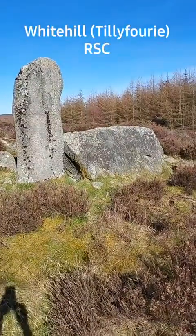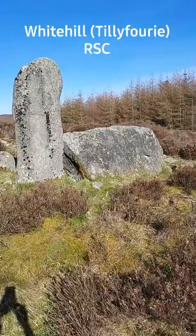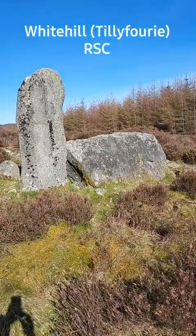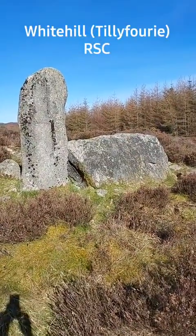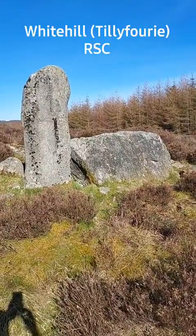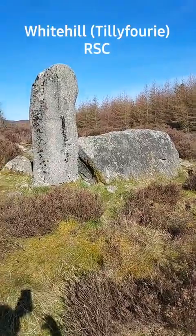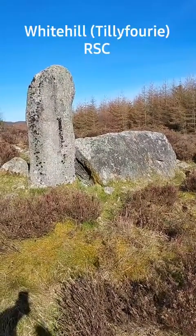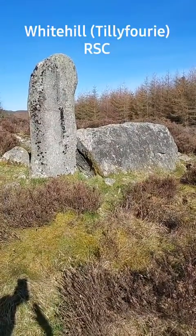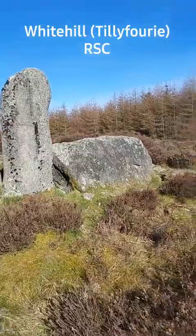What's really interesting about this circle, however, is the central cairn is still very evident. The central court and the cairn itself, the stones that went to build the cairn, are still very evident here. And I suspect that's because the surrounding area of the circle, there's not many requirements for stone dikes. So I suspect the cairn wasn't robbed from its structure because of that, but that's only my speculation. So let's have a wee walk around.